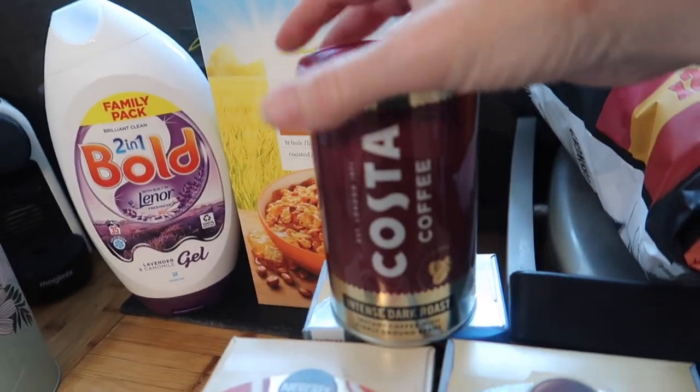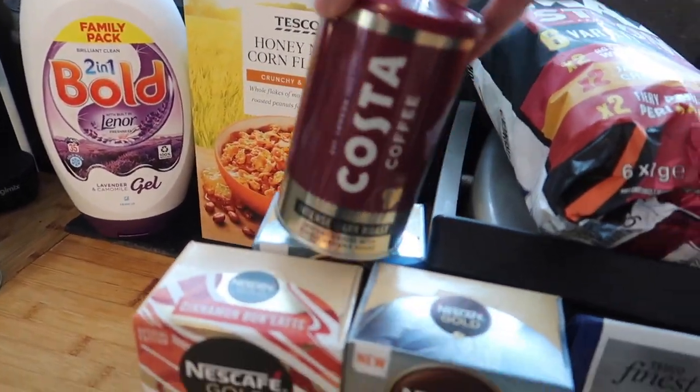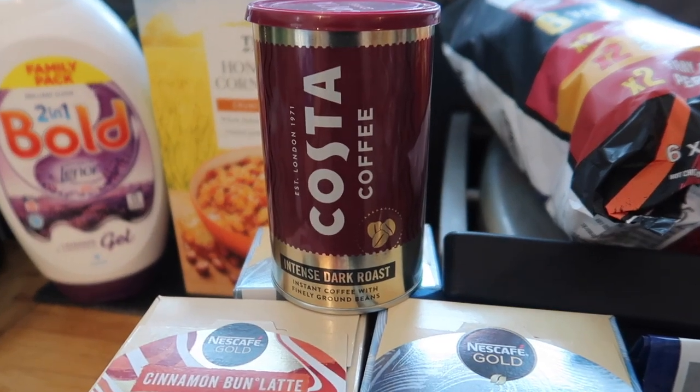Needed some coffee, and I got suckered into the special offer. This was £3, and it is the new Costa Coffee Intense Dark Roast.